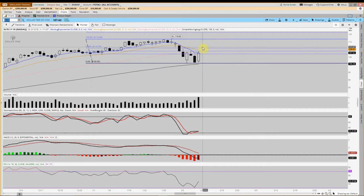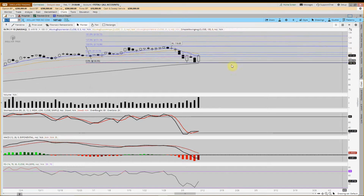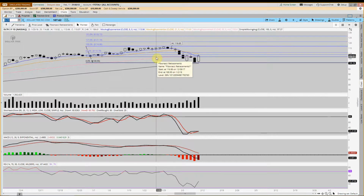Now again, you can buy your calls here, buy stock here, whatever you prefer, or you could wait until the breakout level, the 116 level, and then look for your targets here at 128 and 126. It just depends on how much risk and reward you want to put on your trades. A couple more here.